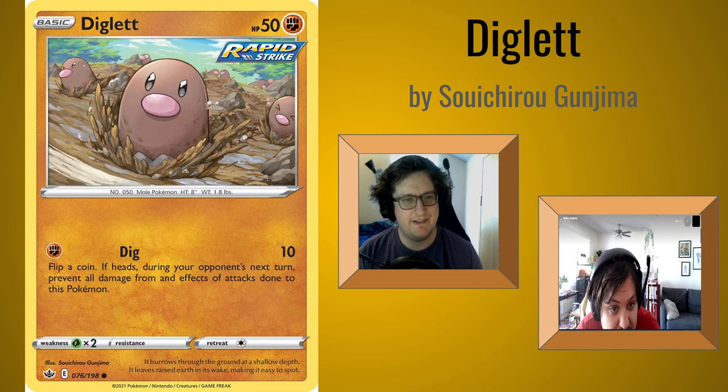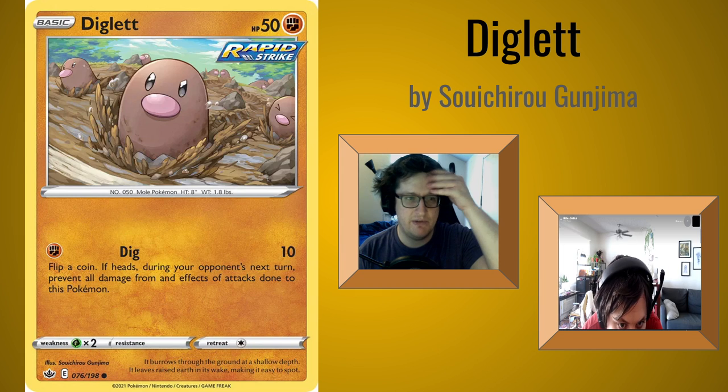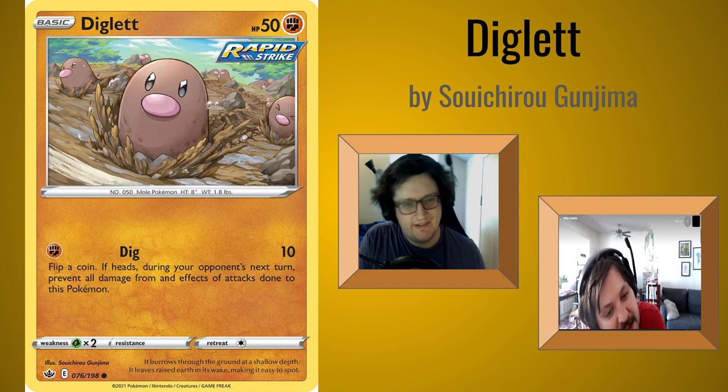Diglett, look at it go. Yes, they're hauling. They're rapid striking through the earth, leaving a little divot behind it. I love cards like this where it's a Pokemon doing something that I normally wouldn't see it do. I never really think about how Diglett's moving, I guess.